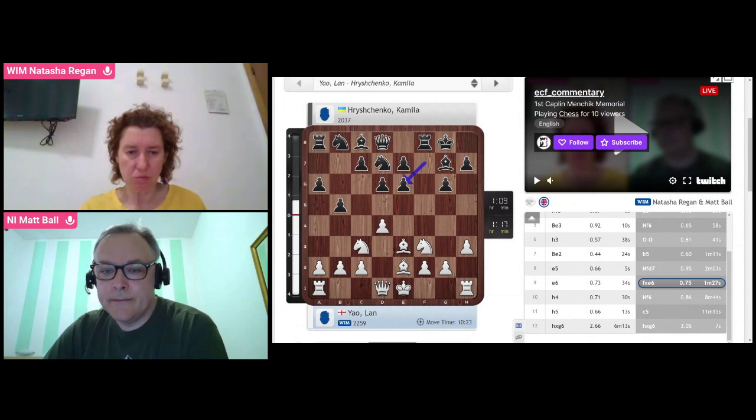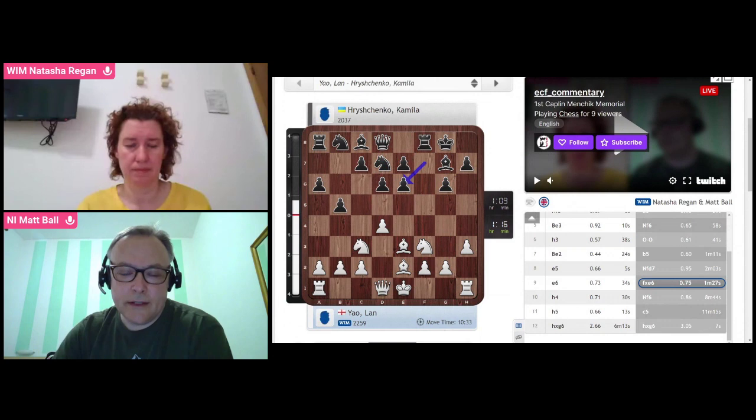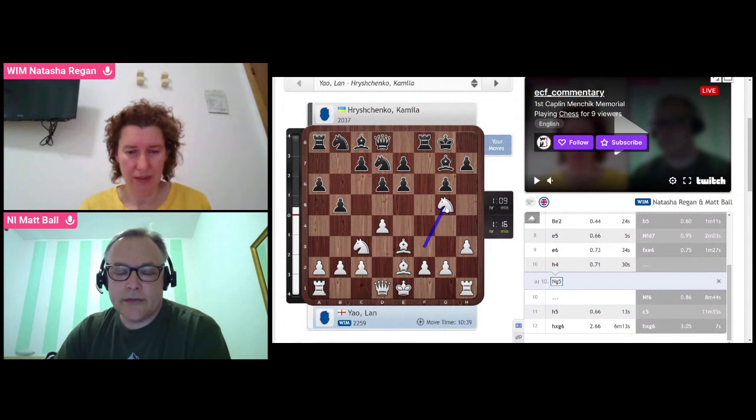She could have gone knight g5, and that could have led to quite an interesting line. So that's threatening the... Can you put that on the board as a variation? I can. Let me do that. So there we go. So now she's threatening the e pawn. Computer doesn't fancy it too much, but that's okay.